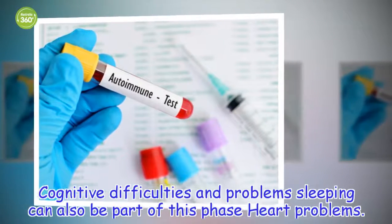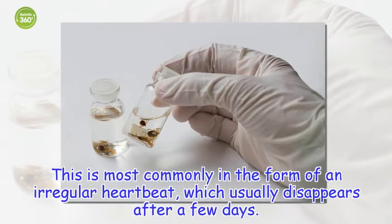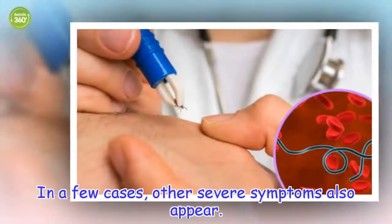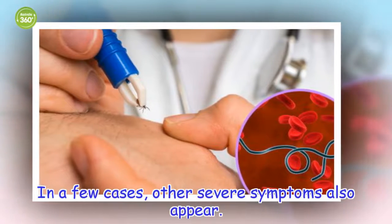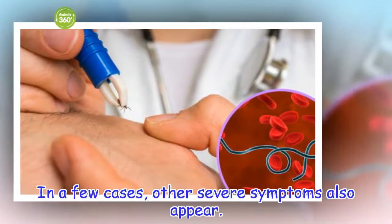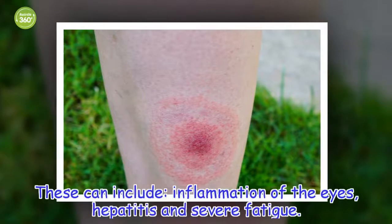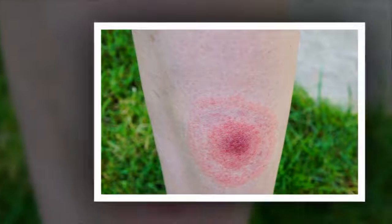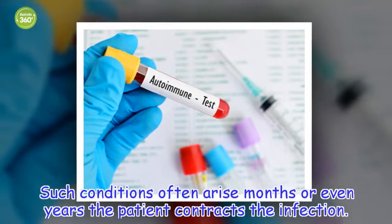Heart problems. This is most commonly in the form of an irregular heartbeat, which usually disappears after a few days. In a few cases, other severe symptoms also appear. These can include inflammation of the eyes, hepatitis, and severe fatigue. Such conditions often arise months or even years after the patient contracts the infection.